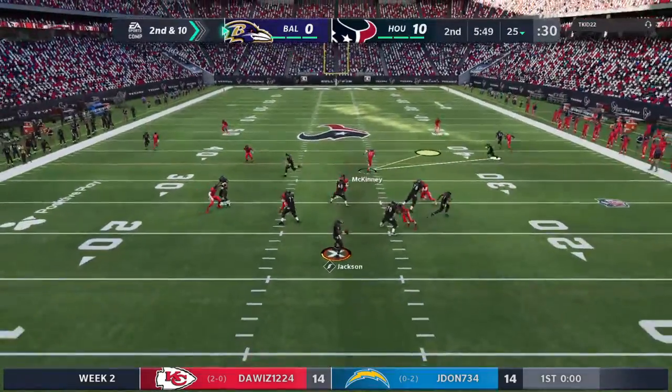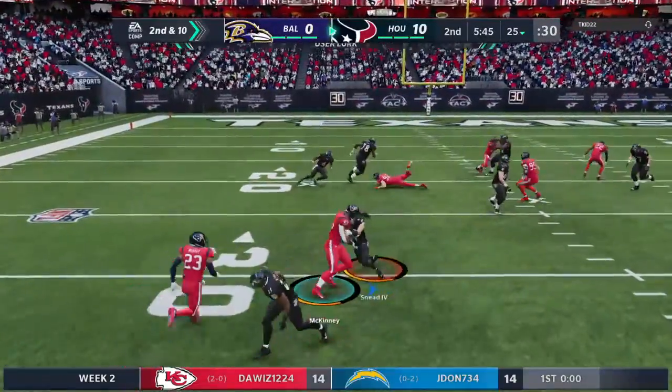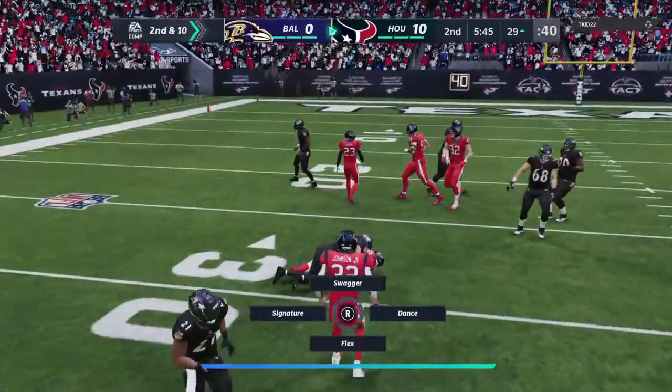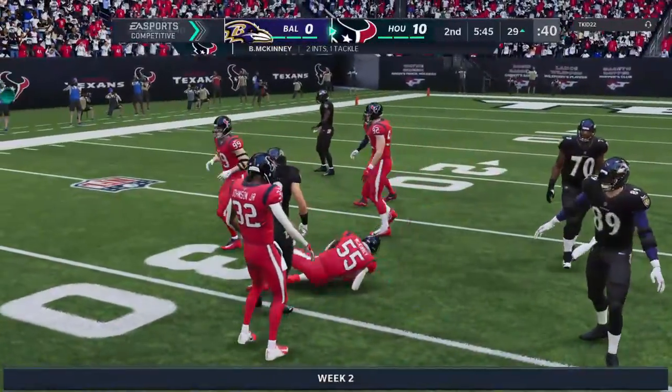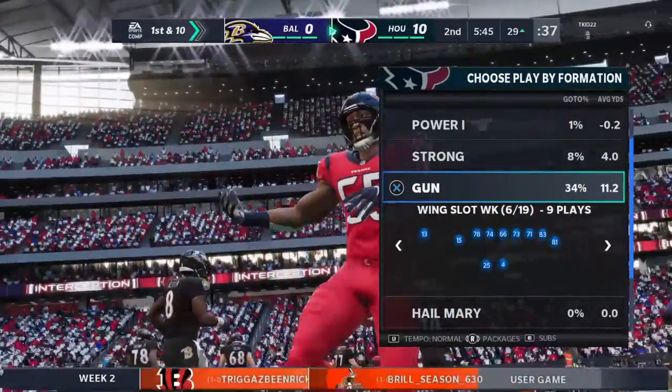They go play action with Jackson, looking for Snead, and it's intercepted. Bernardrick McKinney, the linebacker, picks it and he'll bring this one back to the 29. So that's back-to-back drives where they've thrown an interception.